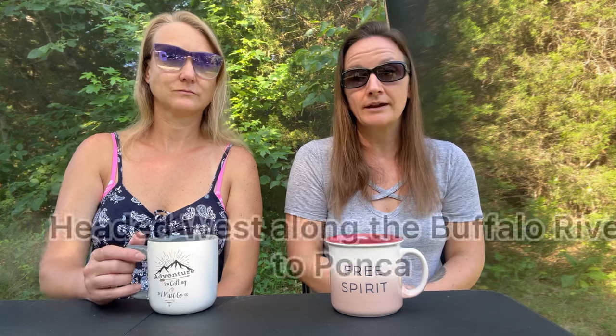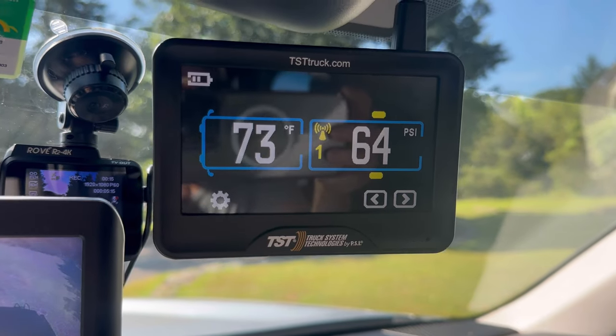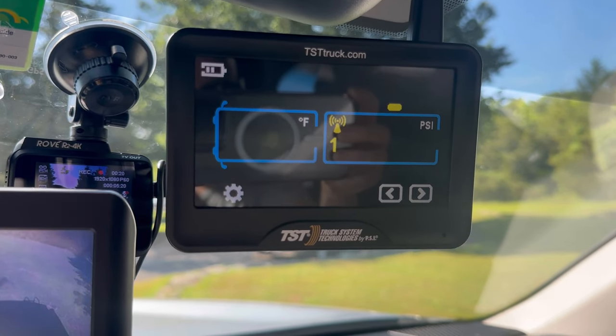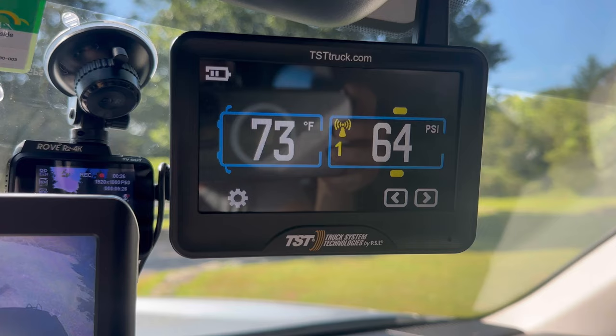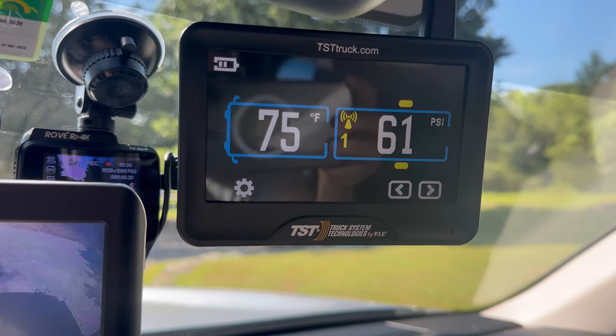So this morning we're gonna pack up and we're just gonna head out and explore more of Arkansas. Doing my tire check before we take off for the next road trip. I do this before we take off every time, and it looks like PSI is 64 on each tire. Cold. Oh, there's 61 and 64.